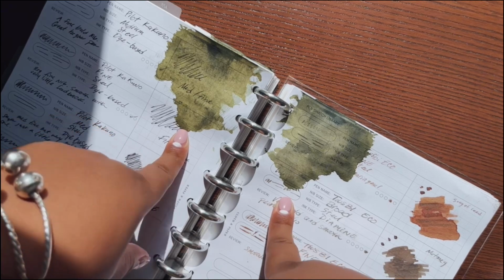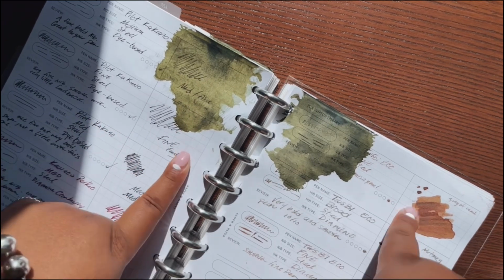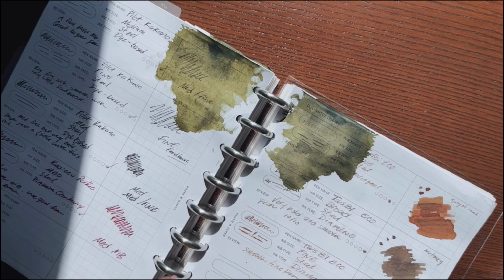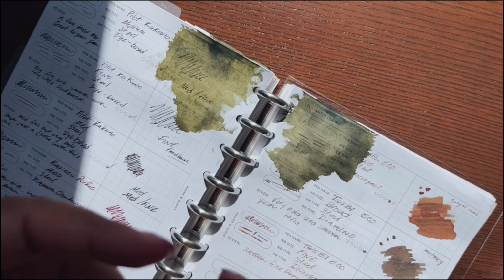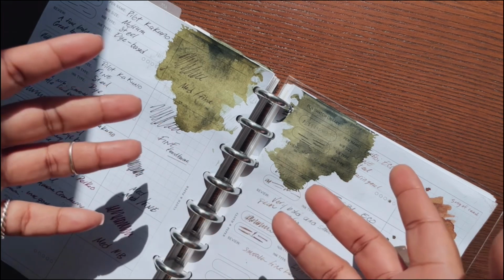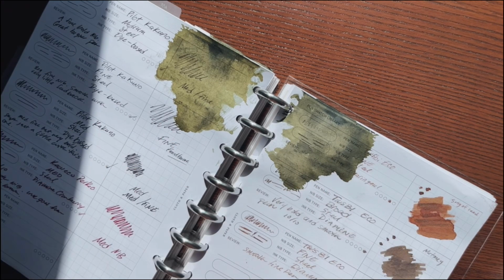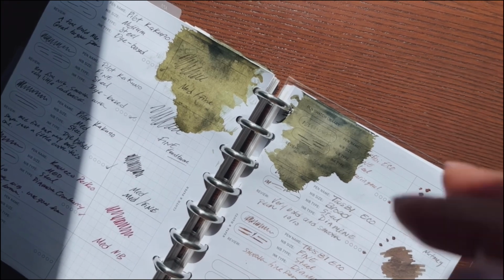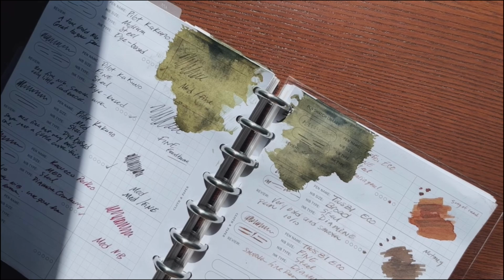I've been meaning to switch to a mini HP because the mini HP, I just recently got rid of it because it was my plant planner. I now do that digitally. I don't need to have it in a written format. So I think I'm going to go back to the mini HP and just have like a swatching book.